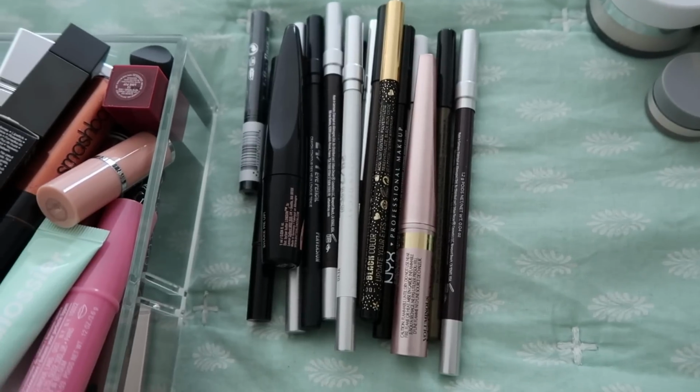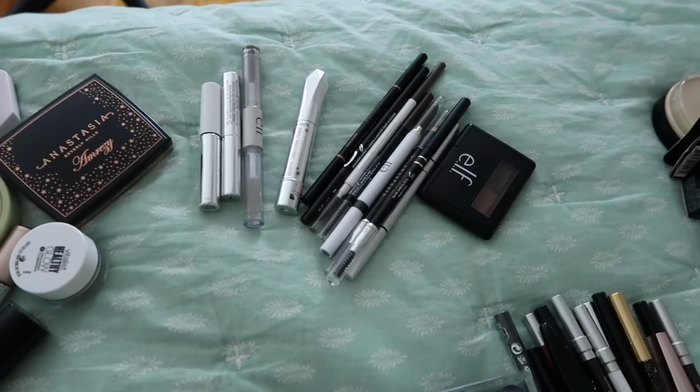Next we have eyeliner and eyebrows. Because they're so teeny tiny, I'm just gonna go really quick through these. These are all of my liquid eyeliners. I have the Butter London Stroke of Wow Roll-On Precision Liner. I'm gonna keep for trying later.